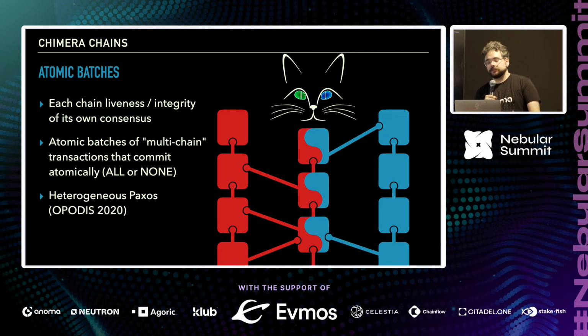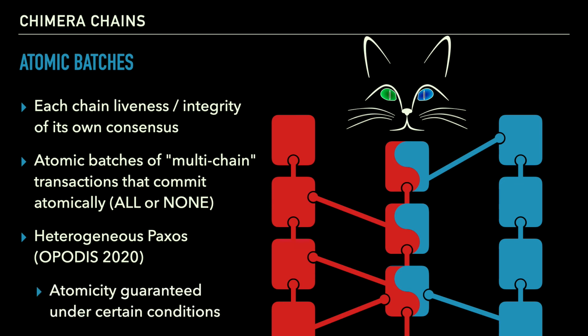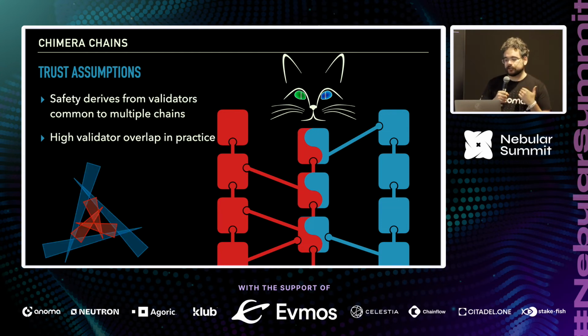And we're going to do this using a consensus protocol based on heterogeneous Paxos, which I published at Opus in 2020. Heterogeneous Paxos isn't magic, but it gives us a specific failure tolerance under which we get this atomicity guarantee. In a sense, a Chimera chain is a bit like a trusted bridge. You can run transactions on it, and you'll get this atomicity under certain trust assumptions. And these trust assumptions arise naturally from the quorums of validators on each chain. The more validators they have in common, the stronger the atomicity guarantee.